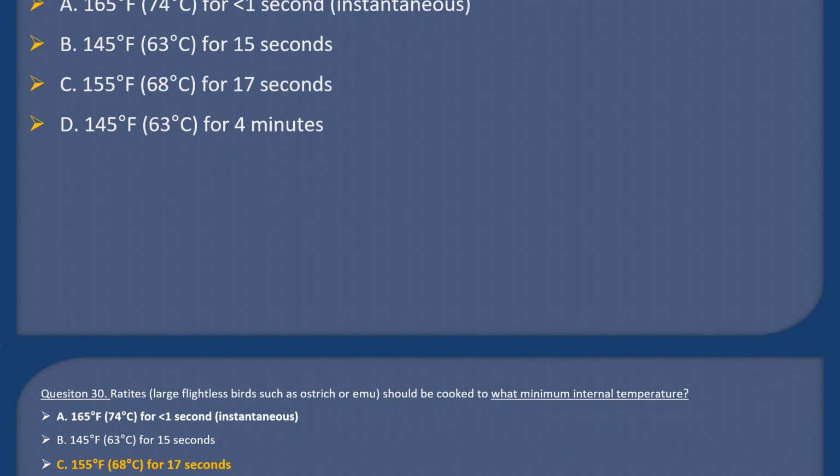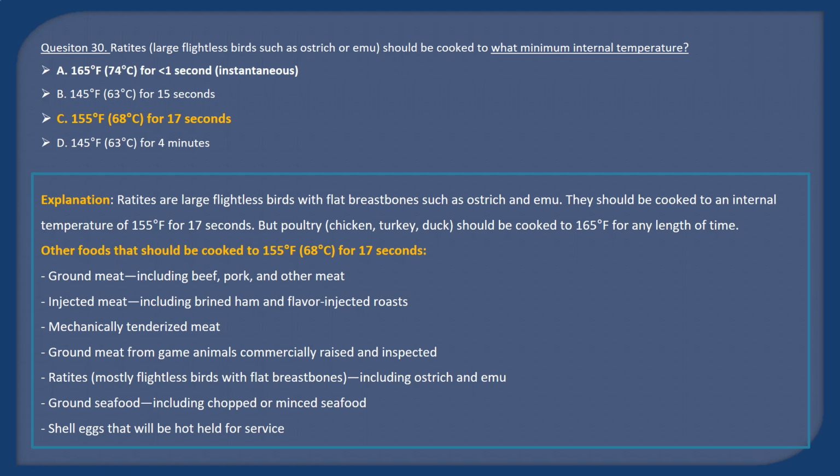Answer C, 155 degrees F for 17 seconds. Explanation. Ratites are large flightless birds with flat breastbones such as ostrich or emu. They should be cooked to an internal temperature of 155 degrees F for 17 seconds. But poultry, chicken, turkey, duck should be cooked to 165 degrees F for any length of time.